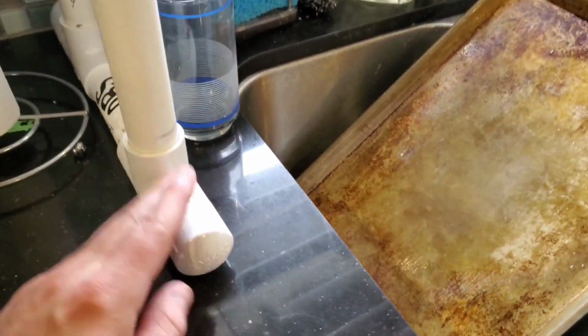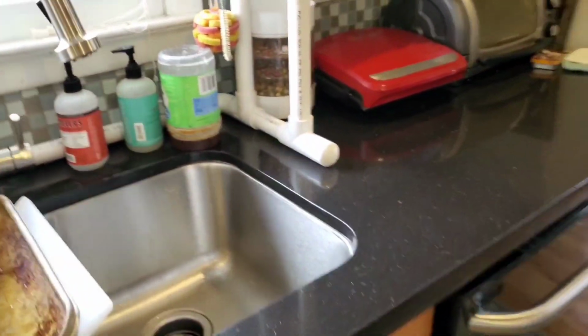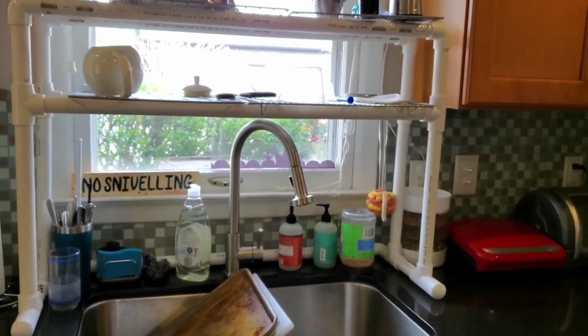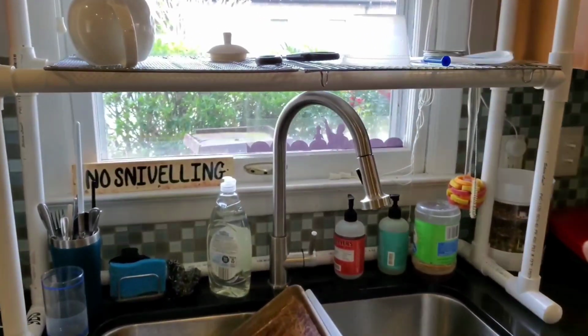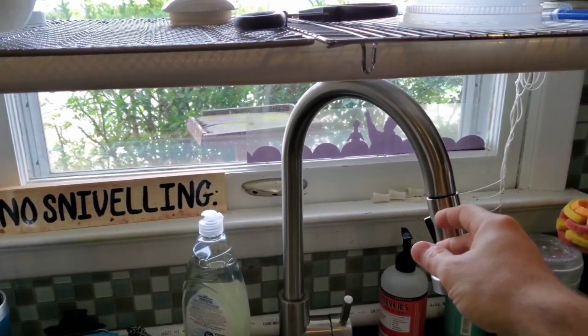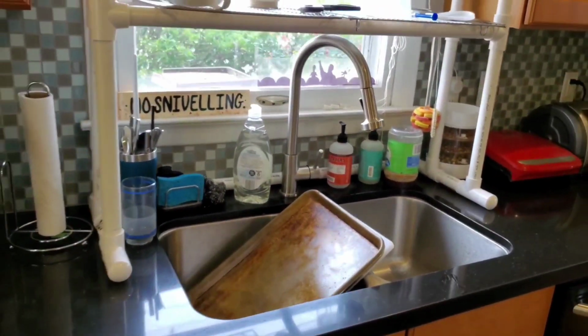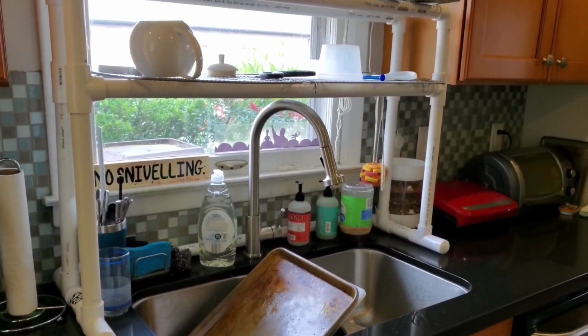The end caps aren't even necessary. They just make it look a little bit nicer. But it's pretty easy, and again, it's no coincidence that this drying rack is the exact perfect height for our faucet. That's because I made it that way. Really cool. It was a lot more expensive trying to find custom stuff that was the right size.